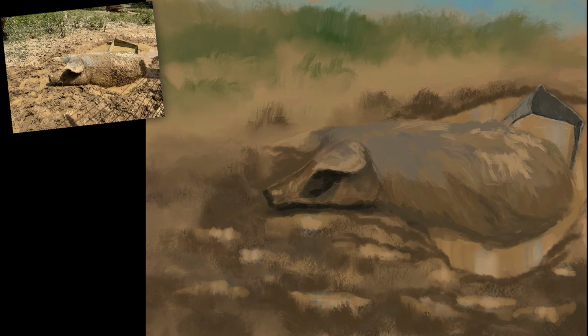But I'll just let this play out and then you can see a close-up of this guy as it finishes out.